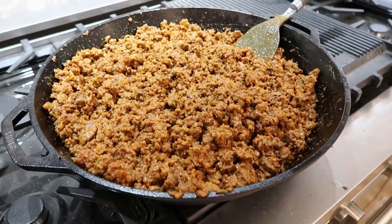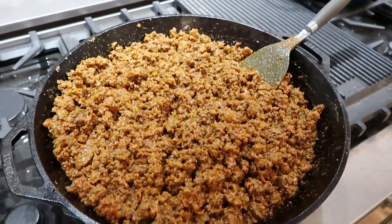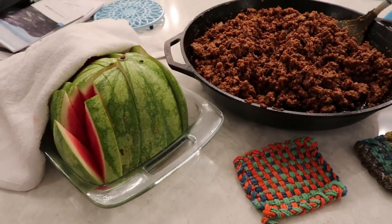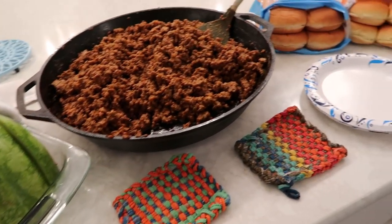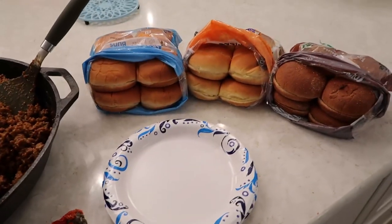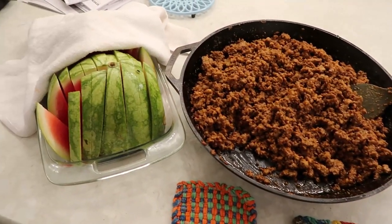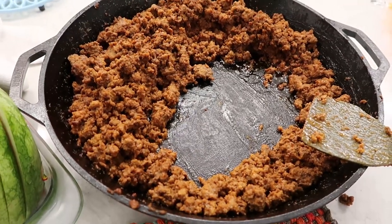And so there we go, all the sloppy joes cooked up for us. Here's a plate of sloppy joes sitting on a trivet, with watermelon and bread. We've got three different types of rolls there. It's just a simple dinner. And yes, there is a fly on the watermelon rind. Haha, welcome to country life.